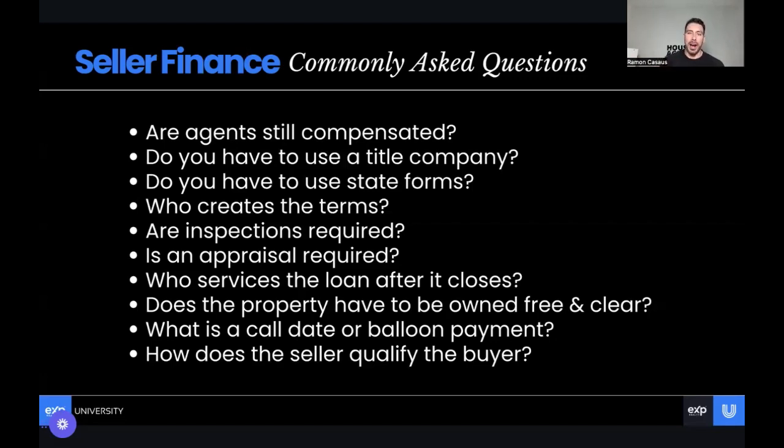Are inspections required? Technically speaking, no. However, I would highly, highly, highly suggest that inspections are performed. And if they are not, just make sure you put it in writing that you highly recommend them doing inspections, but they are declining. Is an appraisal required? No, because there is no bank, there is no appraisal required. However, the buyer or seller can request an appraisal as part of the deal. And also they have to negotiate who's going to pay for it.